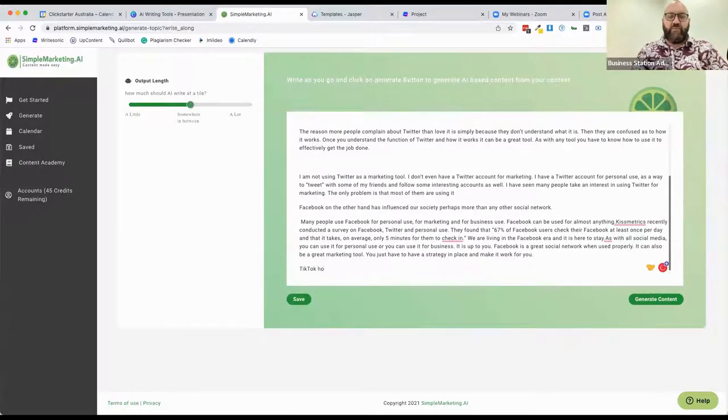TikTok, however, is the champion of Generation Z. What does it say about TikTok? And now it's just going to generate the next bit. So this is something that's helping you fill in the gaps and adding things like facts and figures and the meat to your ideas.